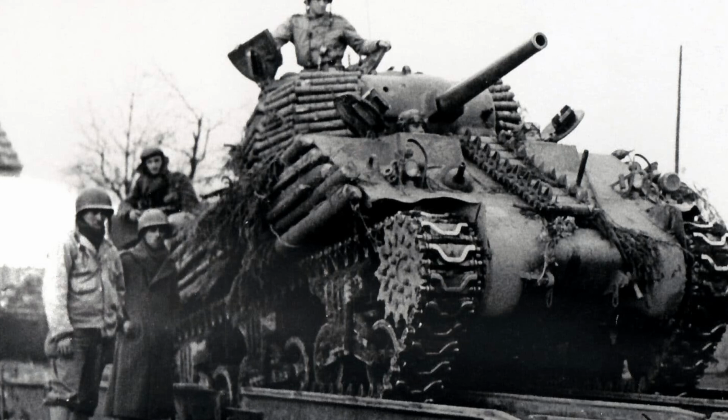German turret traverse mechanisms required careful maintenance of tight tolerances. Minor damage or wear could render the system inoperative, requiring skilled technicians with specialized tools to restore function. The Sherman's hydraulic system simply continued working through conditions that would disable German equivalents.